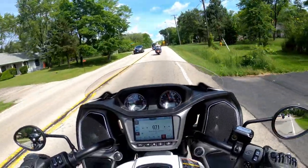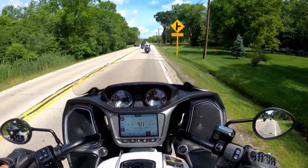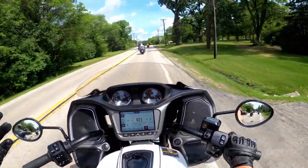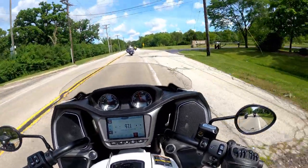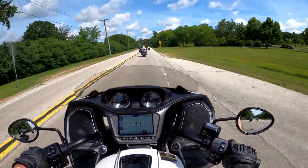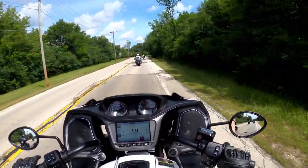This is really the first performance-oriented bagger that I've ridden. All the other baggers I've ridden have been stock or just with some horsepower bolt-ons, but this is the first bagger I've ridden that has the inverted forks, the bigger brakes, the monoshock rear and everything like that. And man, I wouldn't even compare this to Harley Davidson. This is a totally different aspect of bike.